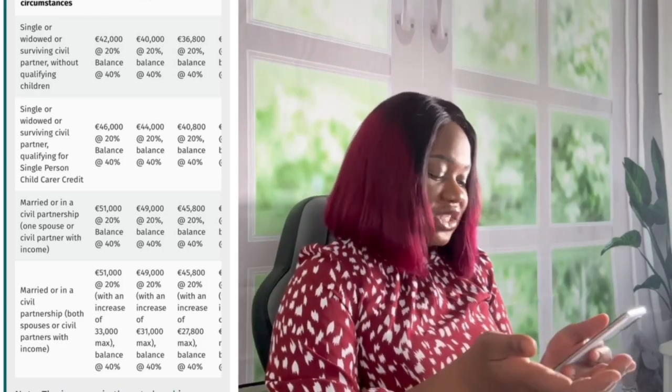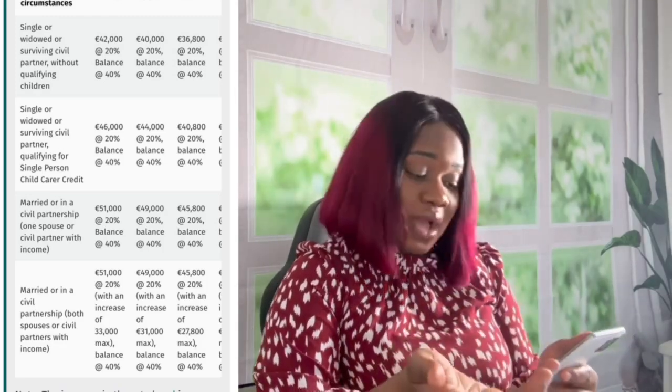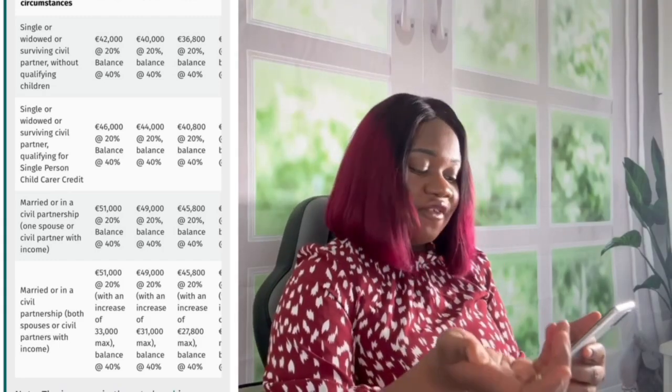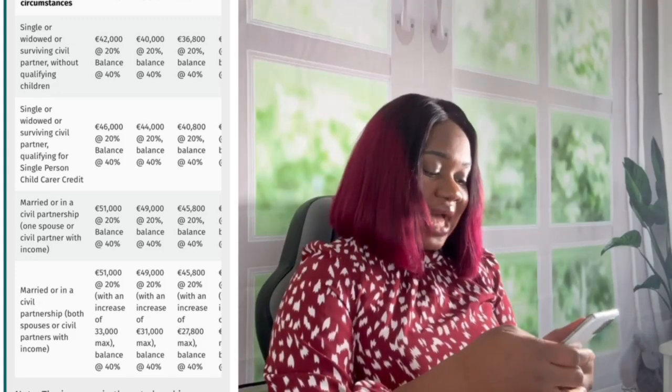Okay, as well as, let's say, if you are still married and you are the only one working, or you are single or widowed or surviving a civil partner qualifying for a single person child carer benefit. Okay, so these are the tax rate bands for the year 2024.